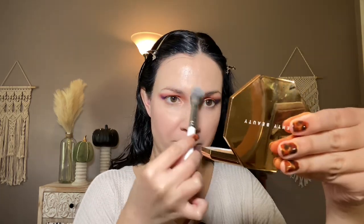It's fantastic. Like, it's really fantastic. I'm very impressed. So I think it's great. And then the Fenty Beauty bronzer. This is lovely. I have the cream one. I really enjoy it. I got the shade Private Island.